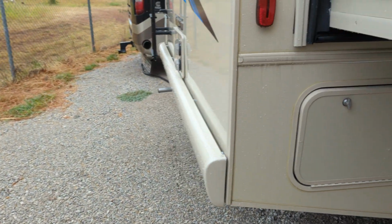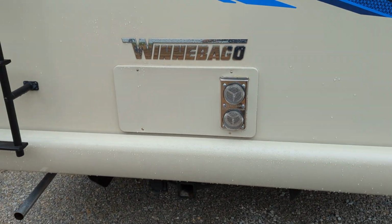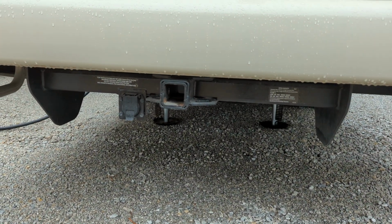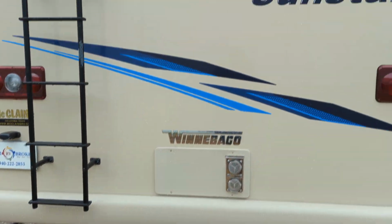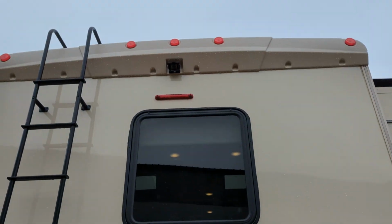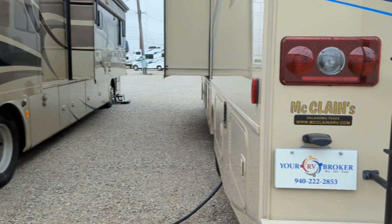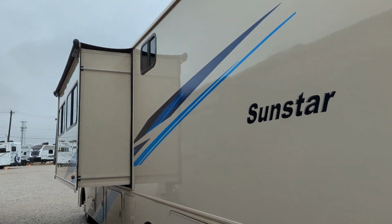Back here, even more storage. In the back, you do have your furnace exhaust port, hitch, and seven-way pin connector. That is your exhaust for your generator. You do have a ladder and a backup camera. Slide topper on that slide as well.